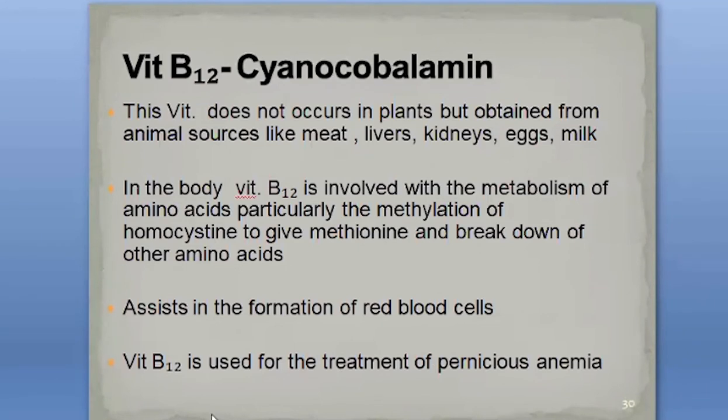So it is important for us to know what pernicious anemia is, and what megaloblastic anemia is, and all the types of blood deficiencies, and how these minute minerals come in to boost the formation of these red blood cells and other blood components.